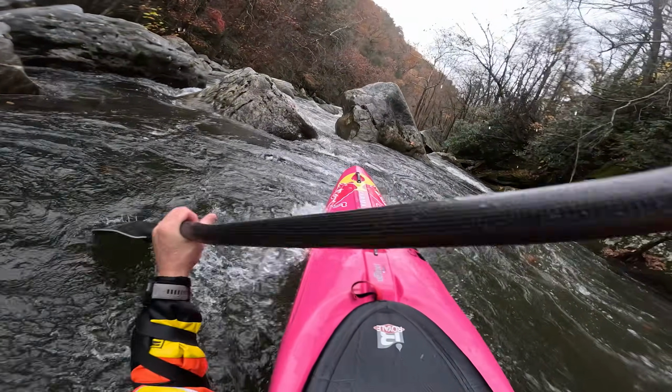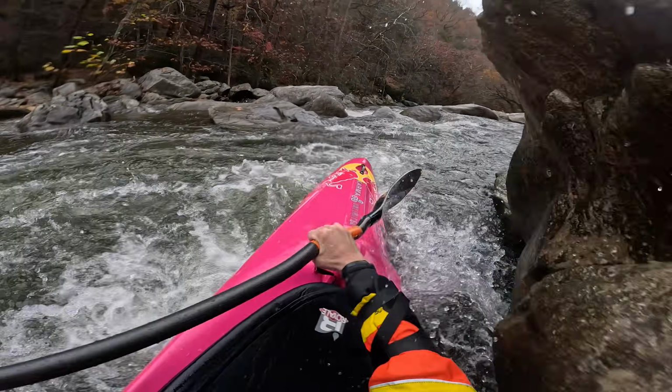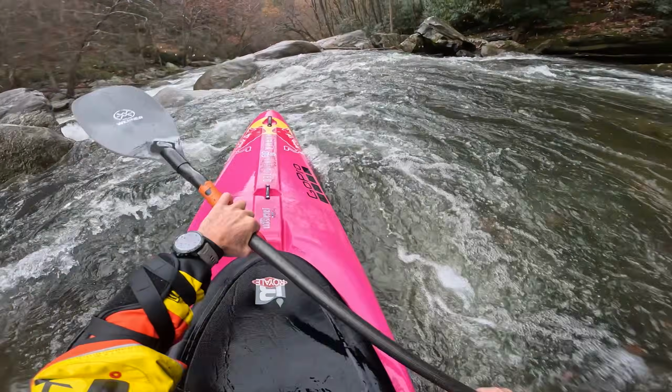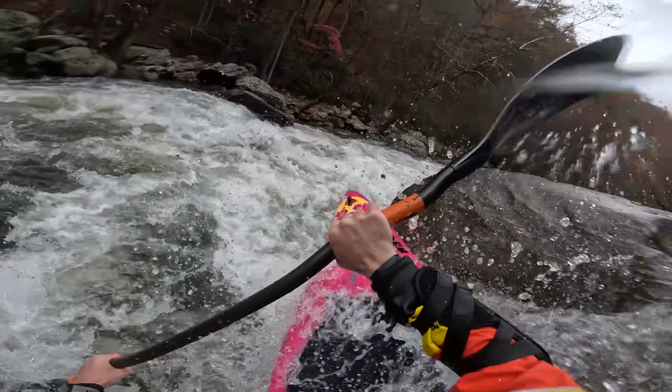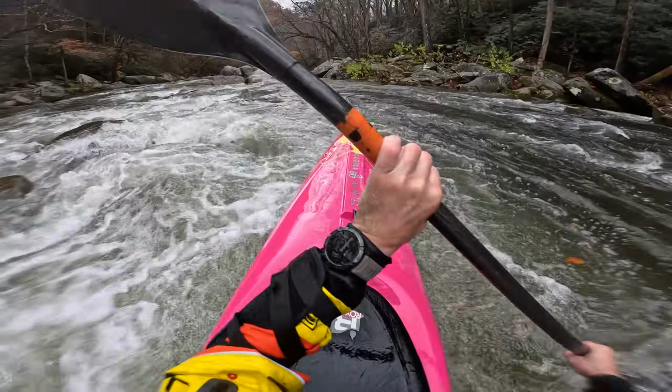I go ahead and swing my bow left into the slot slightly, put in a slight backstroke to swing my bow back right, but then I go ahead and get a nice big left stroke in to get my speed back up. Obviously here for Pincushion, try to get the best move possible and get off the middle left of this rock.